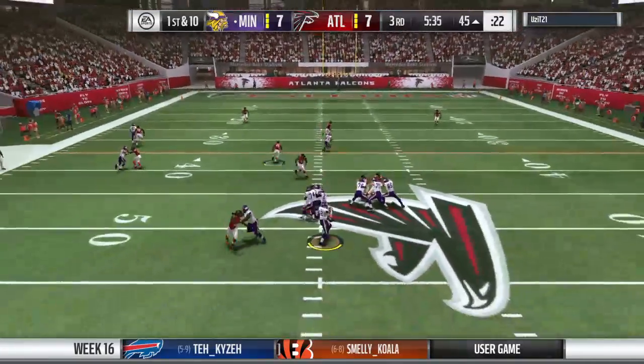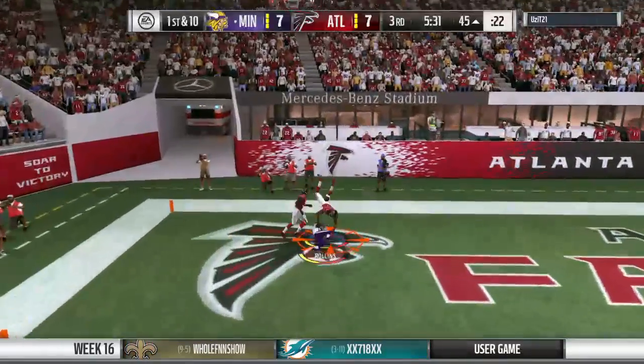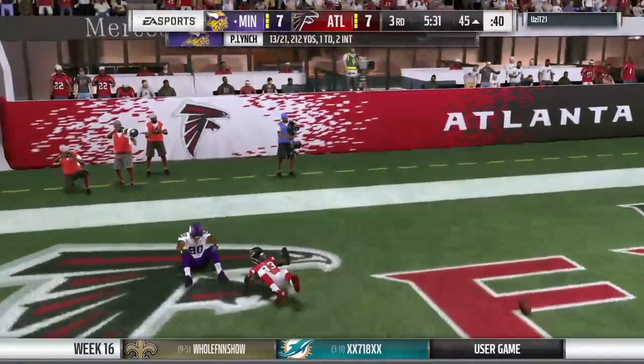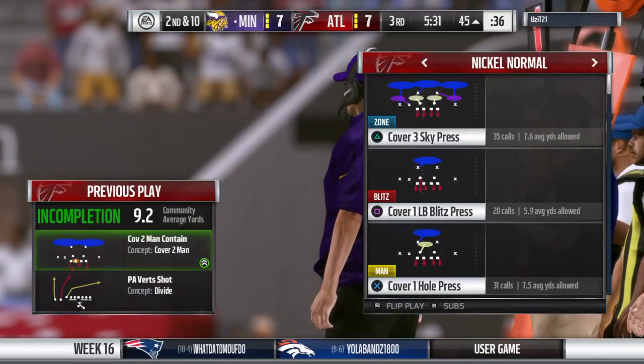They go play action here on first down. He's got time in the pocket. Oh, he had 6 points in his hands there. Couldn't hang on. Second down.